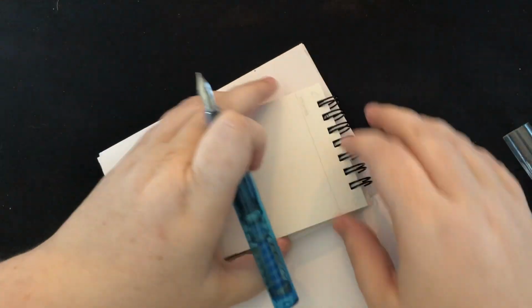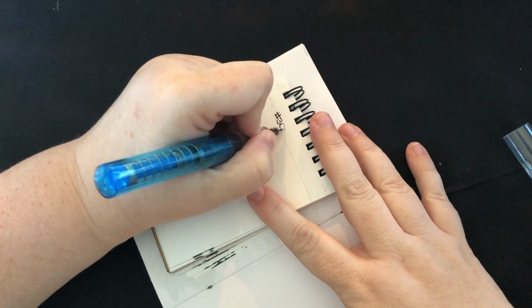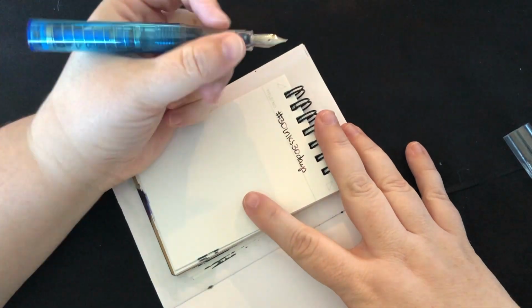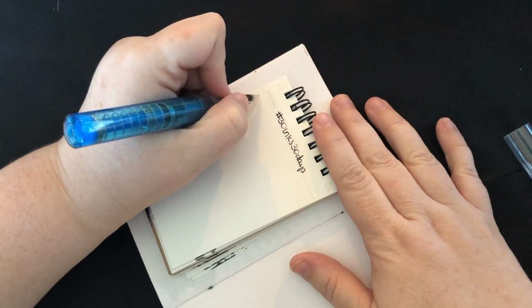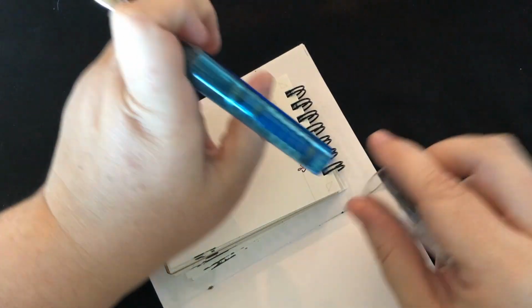So my love of this pen is, okay. This isn't my favorite pen, but I know many of you love it. And my favorite thing about this pen is the filling mechanism. It makes it really easy to clean and really easy to fill ink, and I think that part is fun.